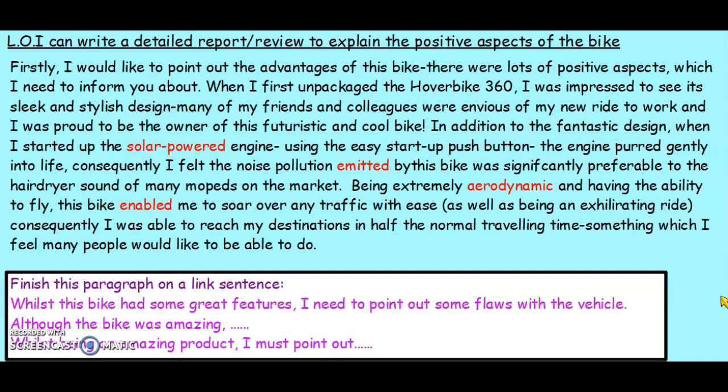In addition to the fantastic design, when I started up the solar-powered engine using the easy start-up push button, the engine purred gently into life. Consequently, I felt the noise pollution emitted by this bike was significantly preferable to the hairdryer sound of many mopeds on the market. Being extremely aerodynamic and having the ability to fly, this bike enabled me to soar over any traffic with ease, as well as being an exhilarating ride. Consequently, I was able to reach my destinations in half the normal travelling time, something which I feel many people would like to be able to do.